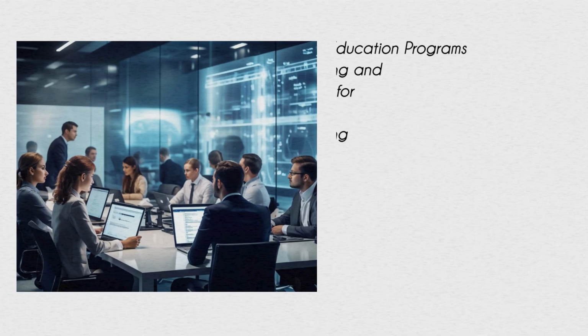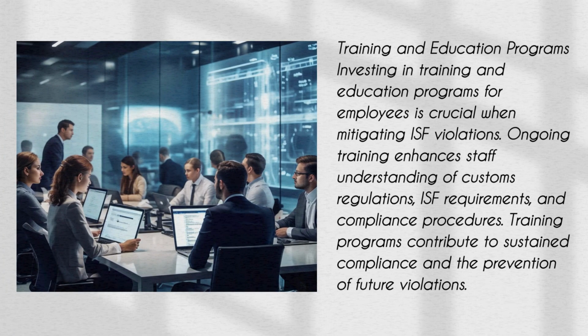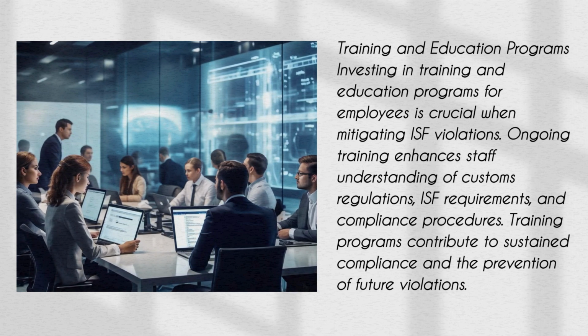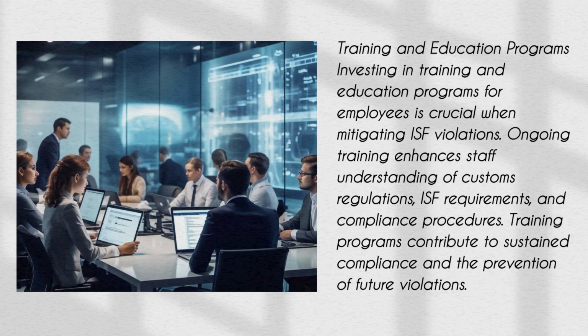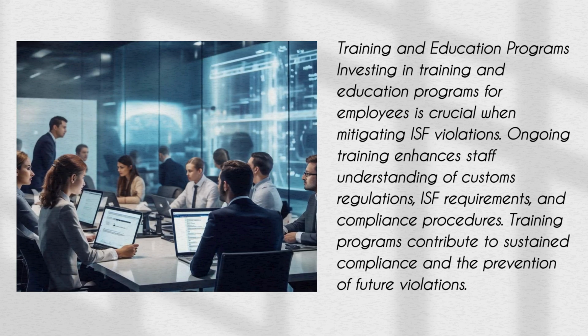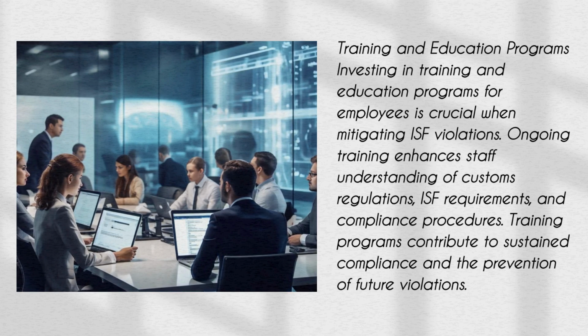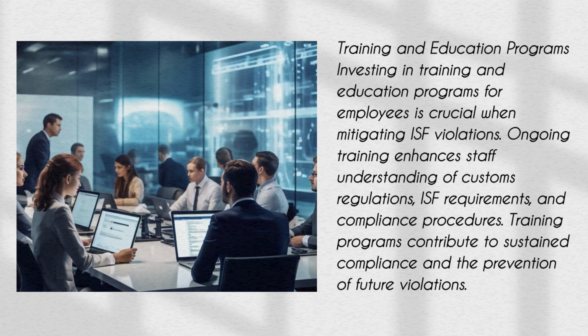Training and education programs. Investing in training and education programs for employees is crucial when mitigating ISF violations. Ongoing training enhances staff understanding of customs regulations, ISF requirements, and compliance procedures. Training programs contribute to sustained compliance and the prevention of future violations.